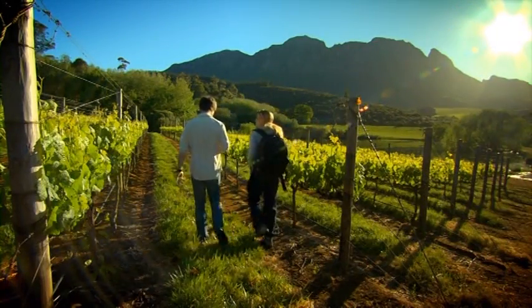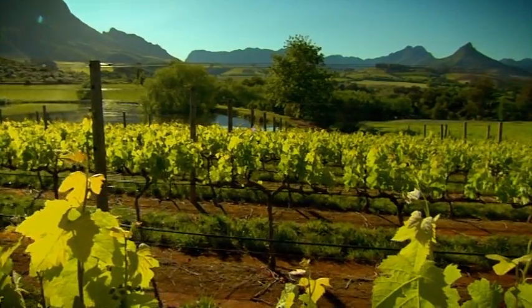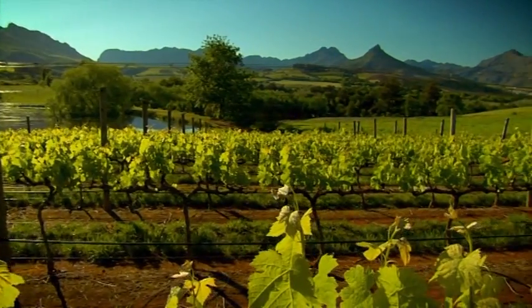So here we are, amongst the vineyards, early morning. It's beautiful. It is beautiful, isn't it? Yeah.